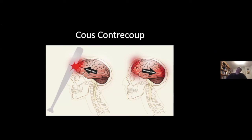Or conversely, as in this illustration, the baseball bat strikes the patient on the front of the head. The skull moves backwards. The skull hits the brain, beginning the brain moving. The whole head then stops moving backwards. The brain continues moving backwards, and the posterior features of the brain impact the posterior skull as well. It's called a coup contre coup injury. So there's a primary and a secondary impact.